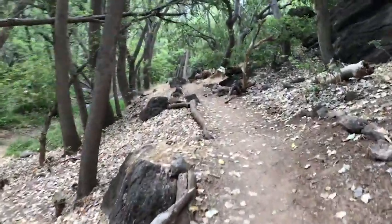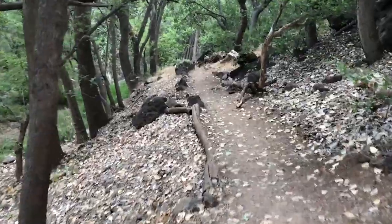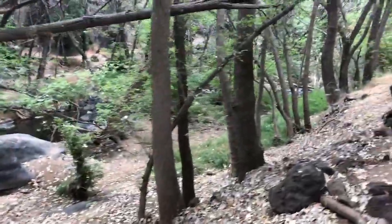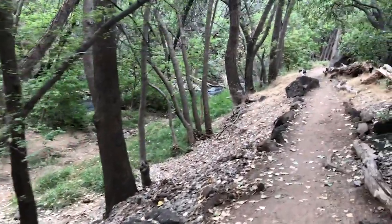It was pretty, not a lot of people here on a Labor Day weekend. So we kind of had the place to ourselves. We did have some neighbors in our campsite down in 18. It wasn't too loud, but.